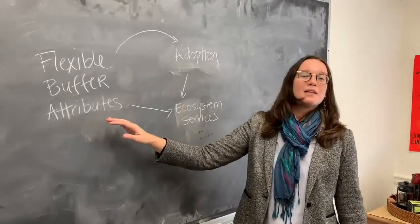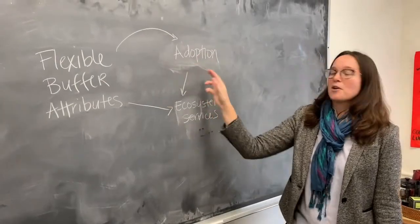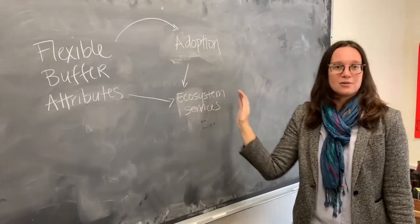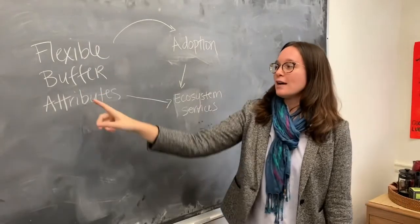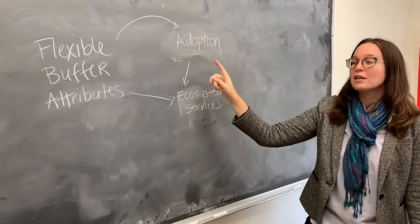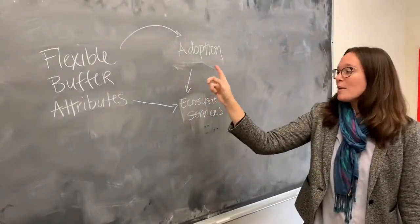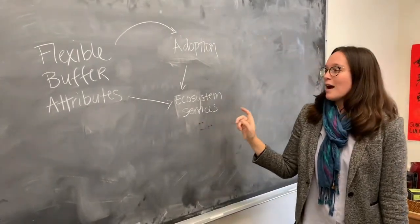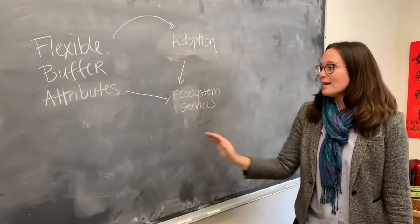So by allowing flexibility in these buffer attributes, we can see how this flexibility leads to farmer adoption of buffers, and then how both of these attributes and the adoption lead to ecosystem services. Right now, we're working on designing a survey to look at how these attributes do influence this adoption, with the end goal of looking at the trade-offs in that some buffer attributes may lead to greater adoption, but may not lead to the ecosystem service benefits that we desire. So we're going to look at how can we design the best attributes to lead to the highest adoption and the highest ecosystem service benefits.